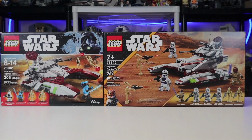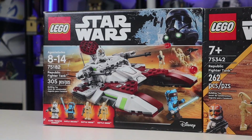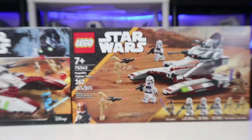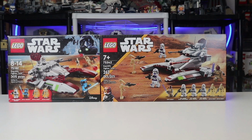Hello everyone, it is Republic Studs, and today I am going to be taking a look at both the 2017 LEGO Star Wars Republic Fighter Tank, as well as the 2022 LEGO Star Wars Republic Fighter Tank, just kind of comparing and contrasting both sets.